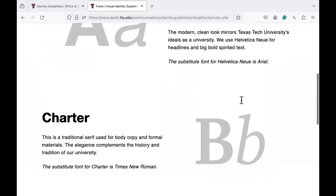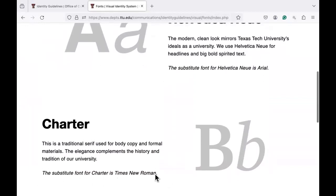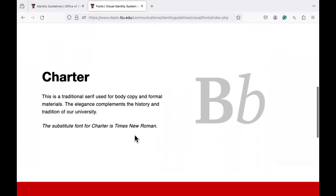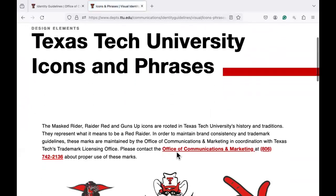So those are the fonts, and they have substitutes because they know that not everyone has them. You have to buy Charter, you have to buy Helvetica Neue. So if you are just going to do something one time, you can substitute these with these other fonts. Okay, they have phrases.